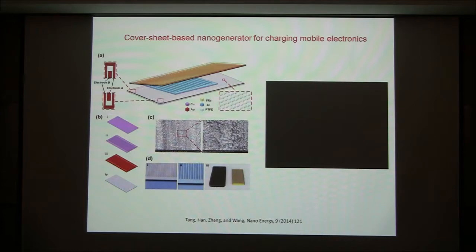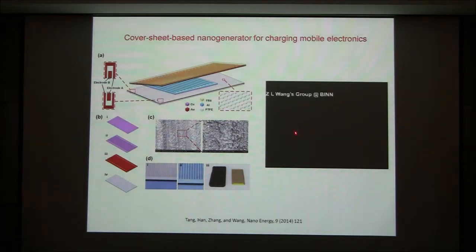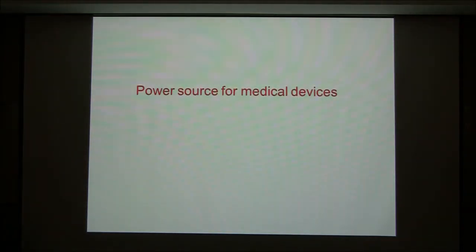We can also do this on the cover of a cell phone. You slide the cover back and forth, and you can charge a cell phone here. This is a typical cell phone cover, and this is the fabric we made. If you slide this cover back and forth, with triboelectricity we can generate power. As you can see in this example, sliding back and forth, you can see the luminous light flashes as you slide this back and forth. Okay? So this is charging the cell phone.